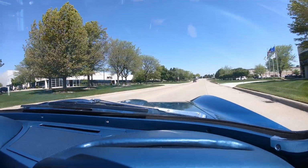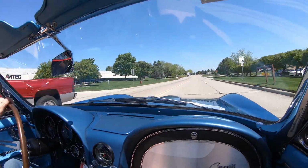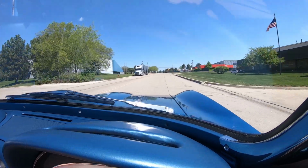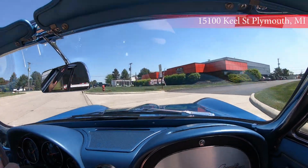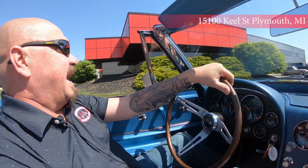Now we have 2 locations here at Vanguard. We have our main shop right here, then about a mile away, we have our storage facility. So make sure you give us a call, let us know you're coming, so we can have your favorite car right up front where you can get at it real nice and easy. Now stick with us, we're gonna put this one in the air for you right now.